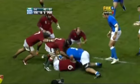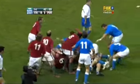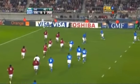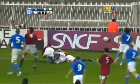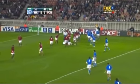Girau. Good support here. Portugal getting plenty of men up there, but still turned over. Troncon, flat ball. Massi to Giraldini. Well taken by Bortolami. At pace is Bergamasco. Out wide is Canavosio. And the block eventually of Pedro Cabral, enough to put the ball in touch and save the day. Well, it's very well worked there with the turnover.